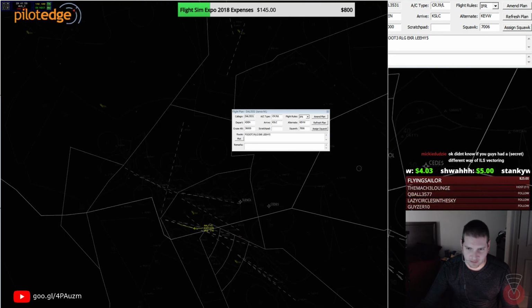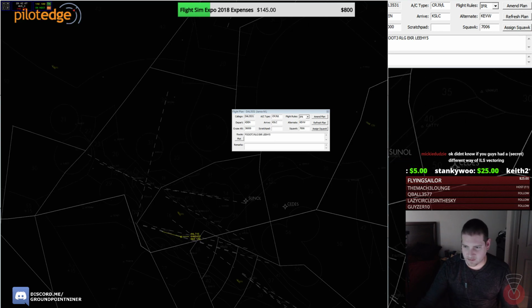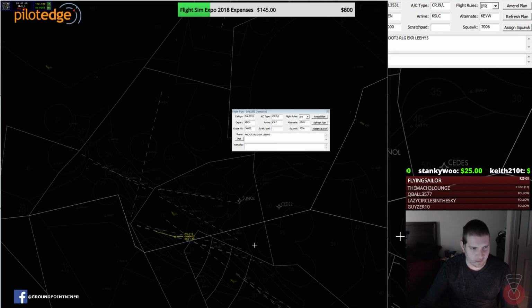Okay, American looks much better off now. American 715, contact San Francisco Tower at 120.5. Going to Tower 120.5, American 715. Good day. San Francisco Tower, American 715 is with you on the ILS 28 left approach. American 715, San Francisco Tower, wind 270 at 18, runway 28 left, cleared to land. Cleared to land on 28 left, American 715.